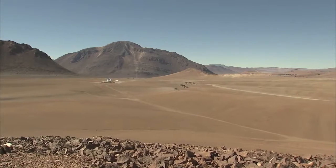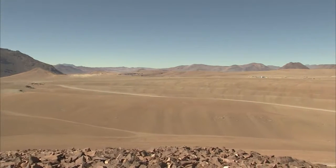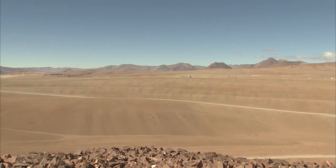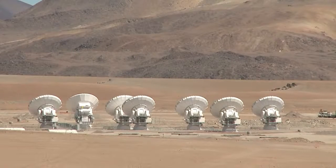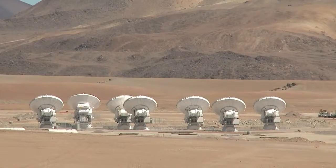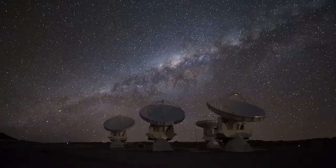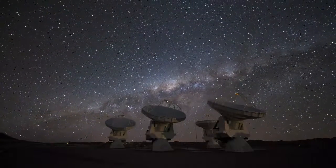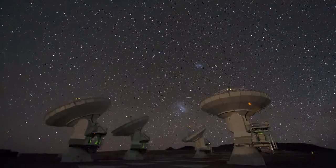The Chajnantor Plateau, at an altitude of 5,000 meters, offers ideal conditions for observing in the millimeter and submillimeter wavelength domain. This is where ESO, together with its partners, has chosen to construct the Atacama Large Millimeter Submillimeter Array, or ALMA for short. At such high altitudes, there is very little water vapor in the air, and the disturbing effects of the atmosphere are kept to a minimum.